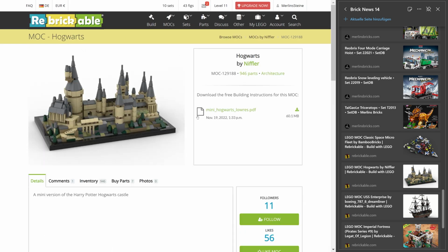Actually, in a similar direction goes Hogwarts. And I mean, for all of you who don't want to put out, like $400 or whatever the current Hogwarts is going to cost you, and this feels like almost half the castle. Here you have the full thing. It's designed by Niffler as a micro model. It has only 946 pieces. I guess it's similar in size to the current LEGO Star Wars dioramas.